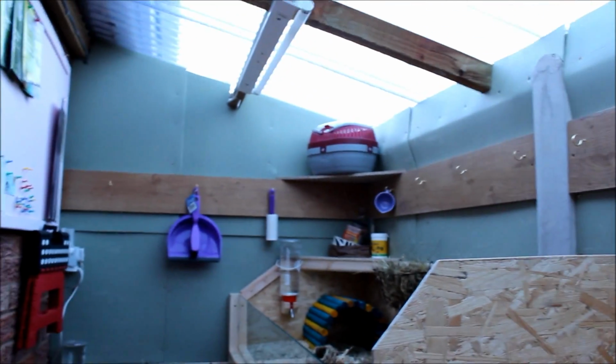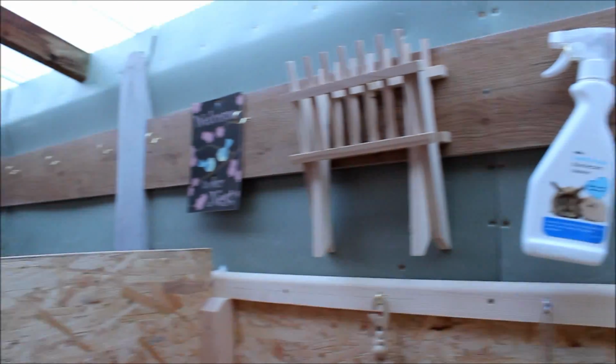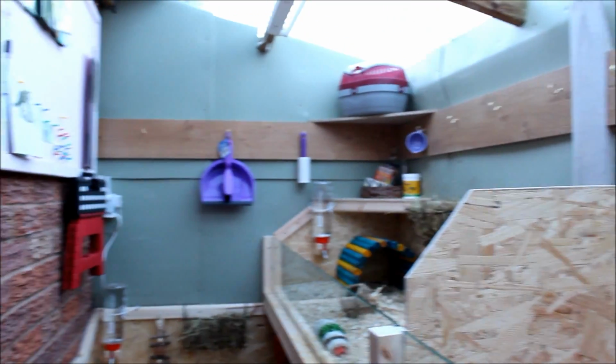We've insulated it double because it was already insulated, so we've insulated again. We've added these green panels, which is a kind of insulation, but it just keeps the insulation in and looks a lot nicer and cleaner. And overall I think it looks quite a lot tidier.